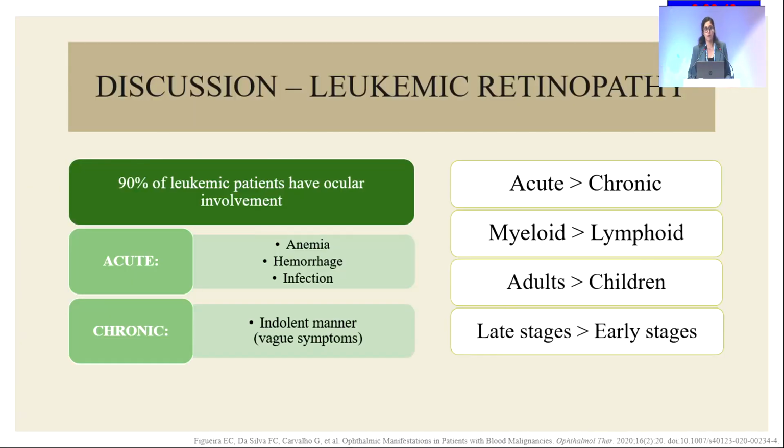Coming to the discussion part, it is imperative that leukemic patients have to be worked up for ocular involvement, because 90% of patients will have ocular involvement. However, only 50% will have symptoms. Now, acutely, they can present with anemia, hemorrhage, or infection, and chronically, they can have indolent features, vague symptoms.